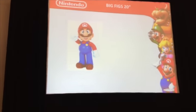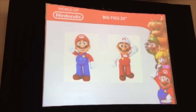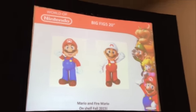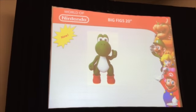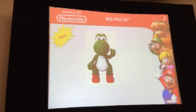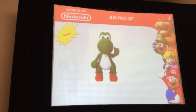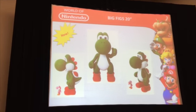All right, our Big Figs of the Nintendo line. So you've seen Mario, he was out last year. You can look for a repaint of him in his fire outfit with the fire flower power up. And then some new Big Figs, we got some new ones. First up is Yoshi. This is a really big fig. And please, Jose, feel free to jump in. So we took a picture of him next to a tiny Yoshi just to show scale there.